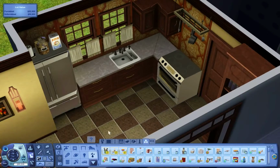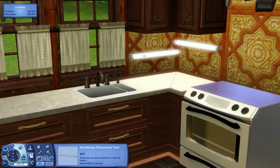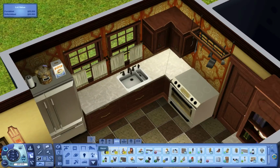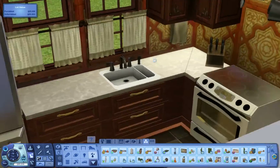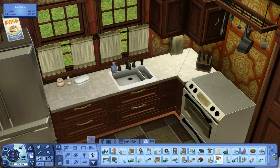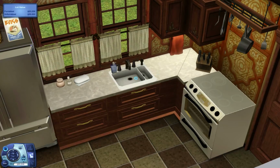So, a few things on the fridge there. I believe our store content comes from the bakery, because it's cookies and flour. But if you don't have those items, they'll be replaced with something else, or maybe nothing at all. Or you could put your own things up on top of the refrigerator. You just have to make sure you move the shelf out of the way.